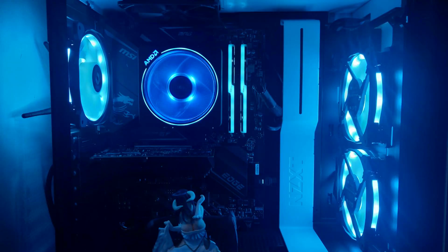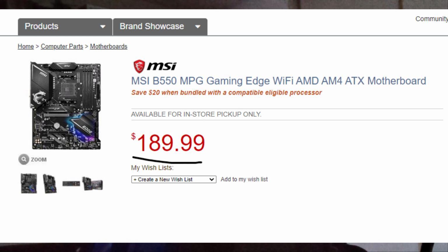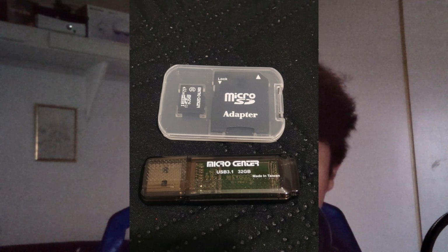The motherboard of this system is an MSI B550 Gaming Edge Wi-Fi, which is on sale for about $150, which is $25 less than normal at Micro Center. And on that same trip, actually, I collected the little free USB drive and SD card that they give out. There's not much to talk about the motherboard. It's just really good. It's solid. And I mainly got it for Bluetooth, Razer Chroma compatibility, and PCIe Gen 4.